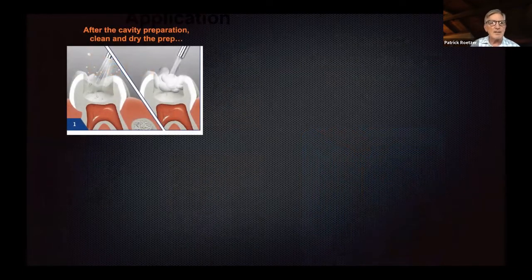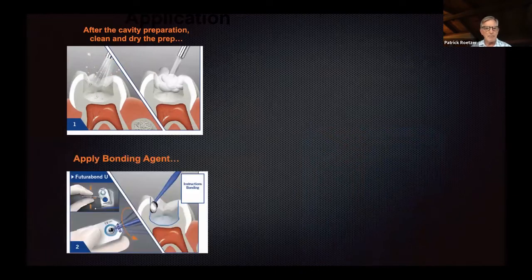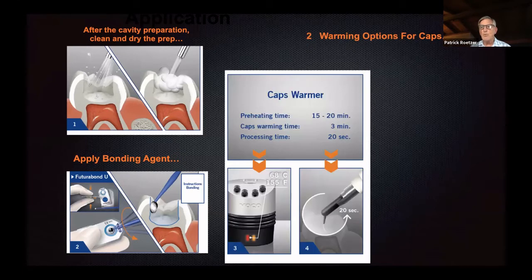So here's the process. After the cavity is cleaned and prepped and ready to go, apply your bonding agent. In this case, it's Futura Bond. This material is compatible with any bonding agent like Scotch Bond or Prelude or Cure Erase products. And then you have the two warming options.